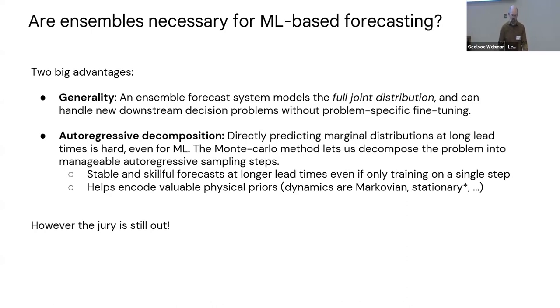And also the Monte Carlo method that we use with ensembles lets us decompose this problem of predicting probabilities at a longer lead time into these manageable autoregressive steps. And as we've seen, this can give us stable and skillful forecasts at, say, 15-day lead times, even if we're only training on a single step. I think that's a slightly hidden advantage of the ensemble forecasting method: it allows us to take this big, scary problem of predicting a probability distribution for the location of a cyclone at 15 days time and break it down into manageable steps. In a way, you're solving a more general problem than you need to solve, but the fact that you add that generality then allows you to decompose the problem in a nice way. So I think ensembles are here to stay, but we'll see. The jury's maybe still out.